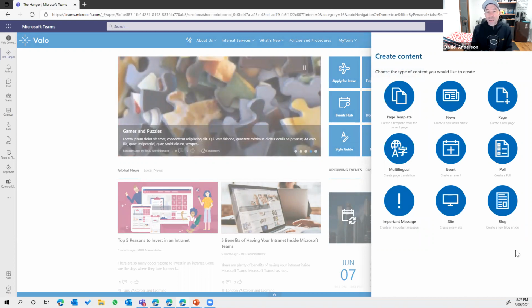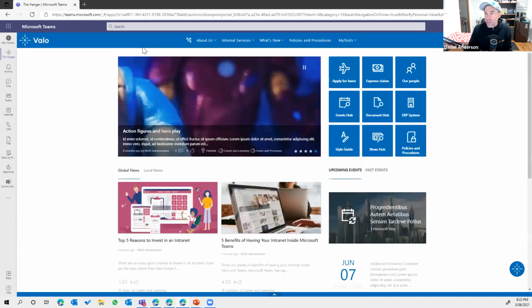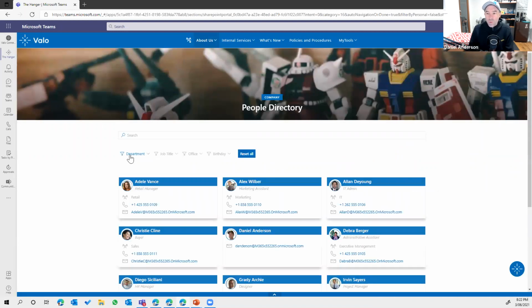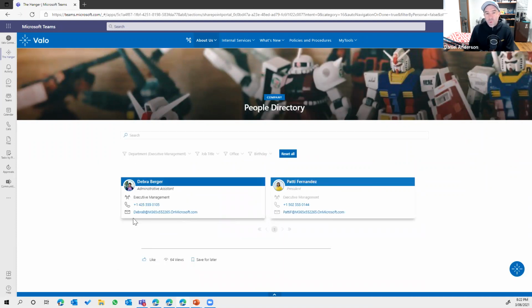Again, this is focusing on staying in context inside of Microsoft Teams and in the flow of my work, so I don't even have to leave Teams. I can be communicating with my project team and then quickly flick to the Hangar here and consume all of the company information. What's really powerful is I can even bring this people directory directly inside of Teams, where I can say, I need to find somebody across my organization. I don't really know the person I'm looking for, but let's say I know they're in the executive management team. So let's select executive management. I've now got 2 people, and I can contact them directly from within Microsoft Teams. I can start a new chat with them, or I can give them a call if I need to.